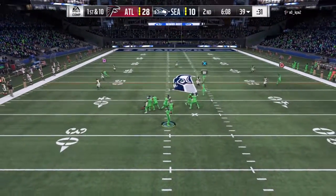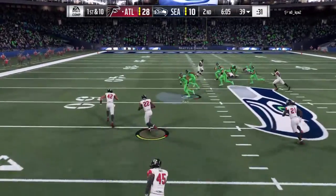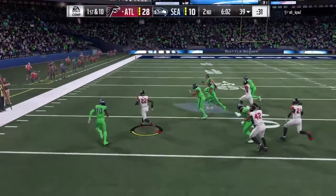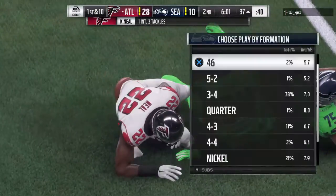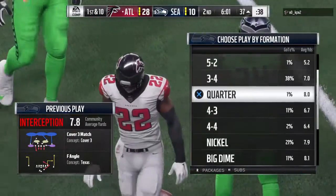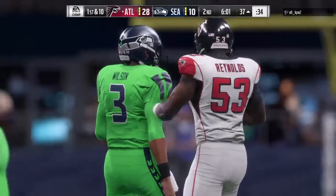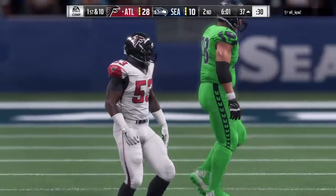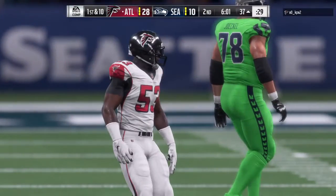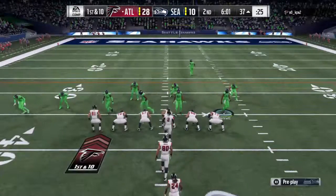On 1st down, Wilson. Into heavy traffic, and it's intercepted. Picked up by Keanu Neal. And they finally put it into this return, but not before he's all the way down to the 37. Well, that's a drive killer right there. Not a really confident throw either. This one was kind of up for grabs, and it's going to come down in the hands of the wrong team. And they'll start this drive with very good field position.